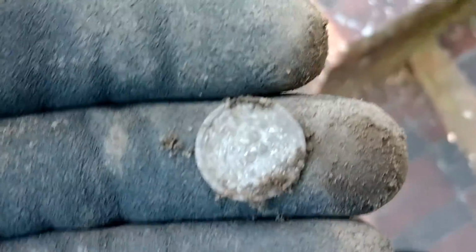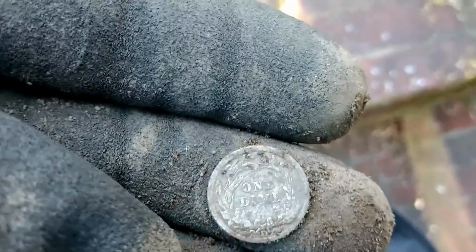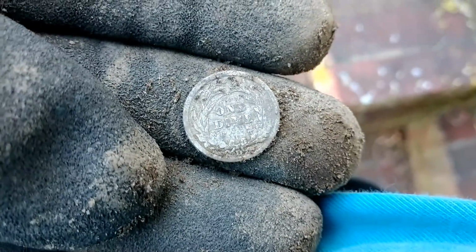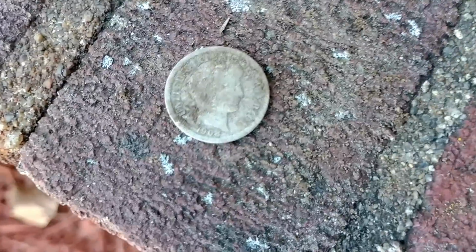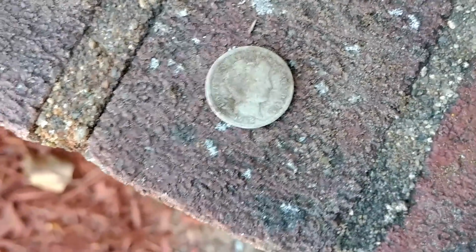All right, so now this is almost certainly another Barber dime. That'd be my guess. They see the D, there it is, nice and proud. All right, so let's flip that over. Oops. Let's check out the other side. It is a Barber. 1908 maybe?